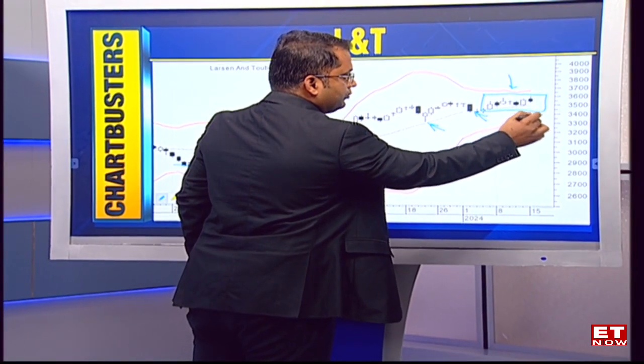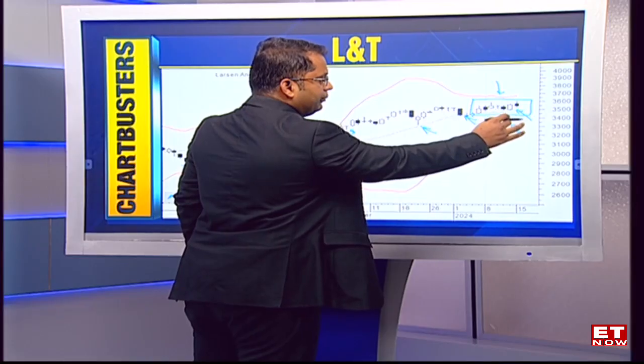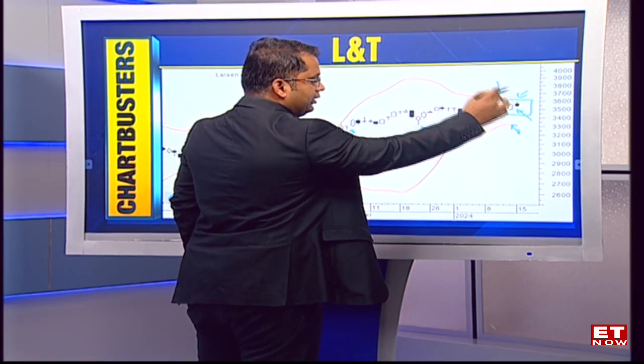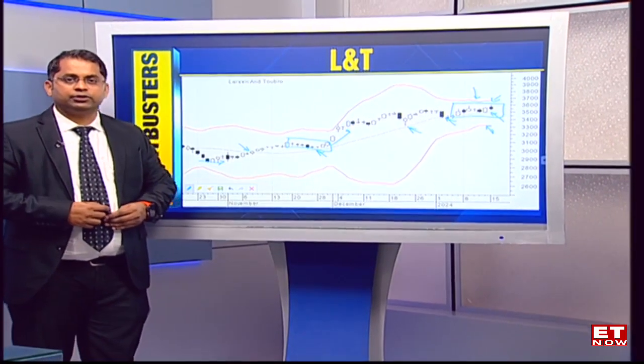So, on the short-term support side, 3,500 approximately is a key support for L&T. If it breaks below those levels, we may see the stock falling a bit more. But if it breaks past about this 3,650 mark, that's the upper end of the Bollinger Band, we could be looking at the stock moving significantly higher and repeating what it did in the month of December, by a good margin of an 8 to 10% rally.